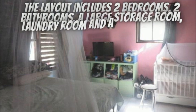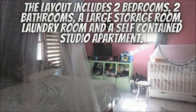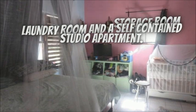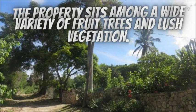The layout includes 2 bedrooms, 2 bathrooms, a large storage room, laundry room, and a self-contained studio apartment. The property sits among a wide variety of fruit trees and lush vegetation.